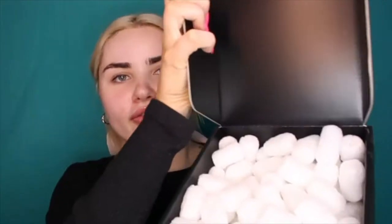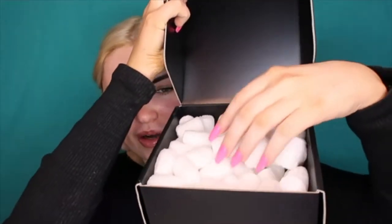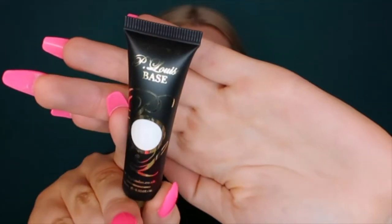So I just ordered off Black Swallow, which I don't think I've ever ordered off here before. The foam thingies, I love these things, but they remind me of Toy Story. So this is what I got, and I'm so excited to try it. It's just the P. Louise base. I had no clue what shade to get, so I got the white one. They do come in pinks, blues, greens, all that. I wanted to get them all.